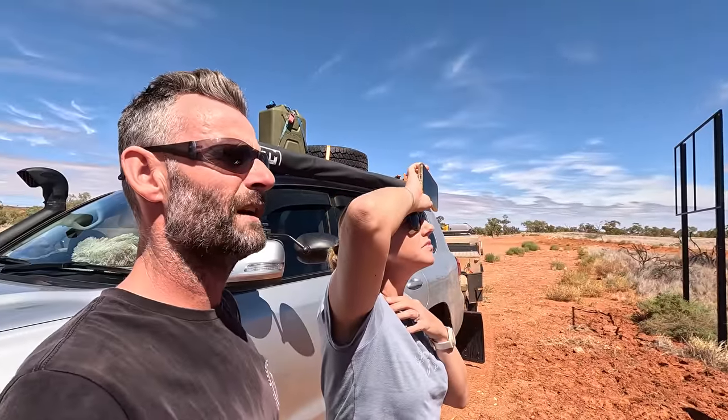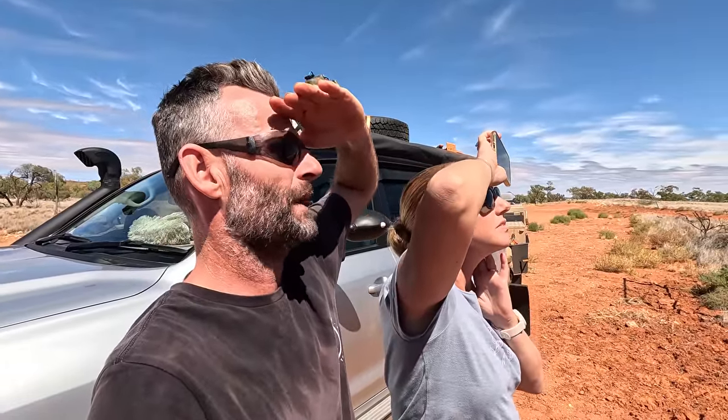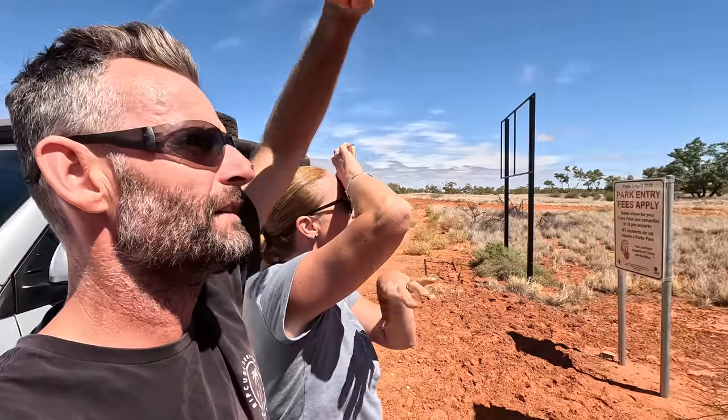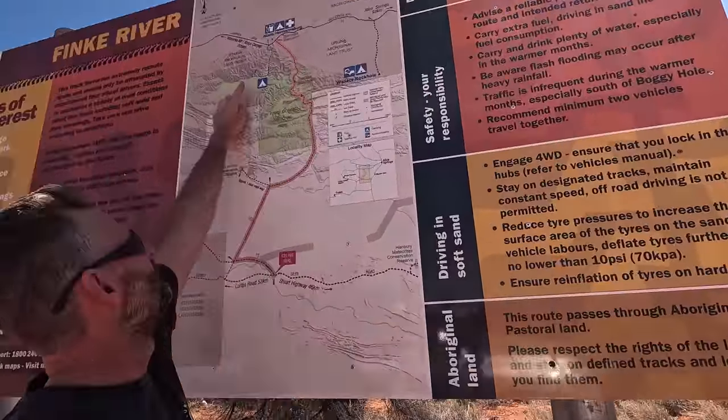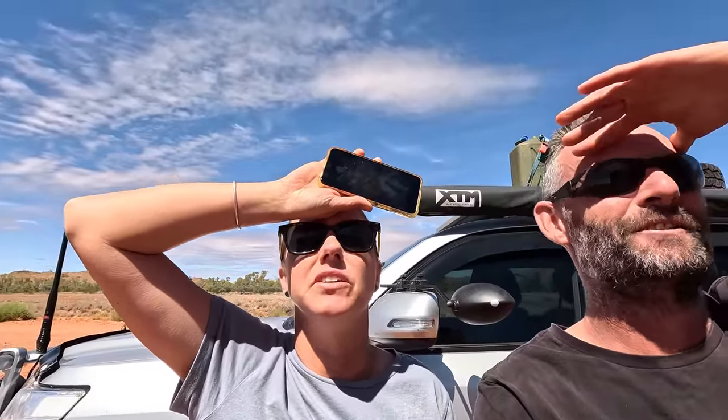Finke Gorge National Park, four-wheel drive track, Boggy Hole, historic police station ruins, Laramba Springs Conservation Reserve, and that's where we're camping tonight, Palm Valley. That's us. So we're going to be cutting in and out and over the river. Yeah. This is going to be cool. We're actually going to be driving along the riverbed for most of it, or a lot of it. What do you think of that? Let's hope we make it. Of course we will. Let's go.